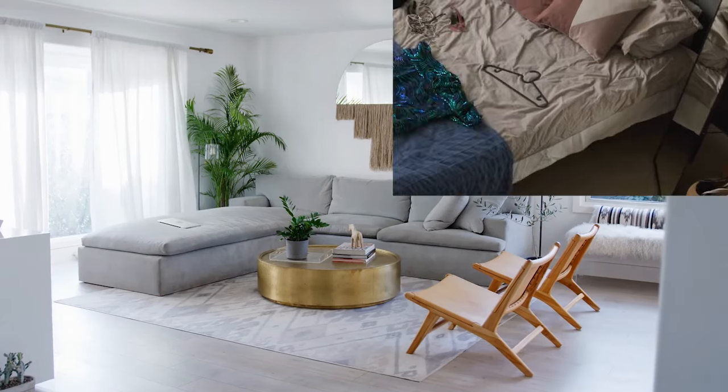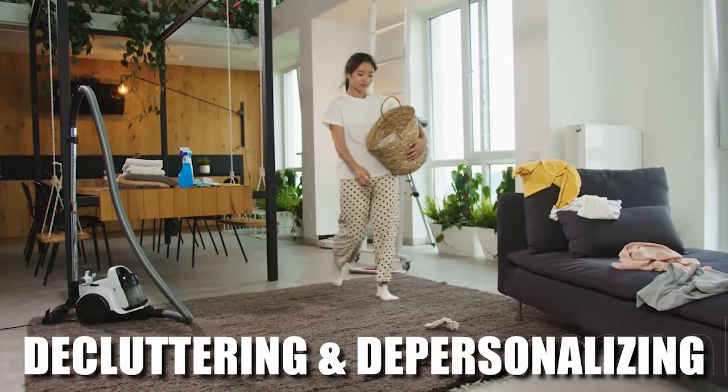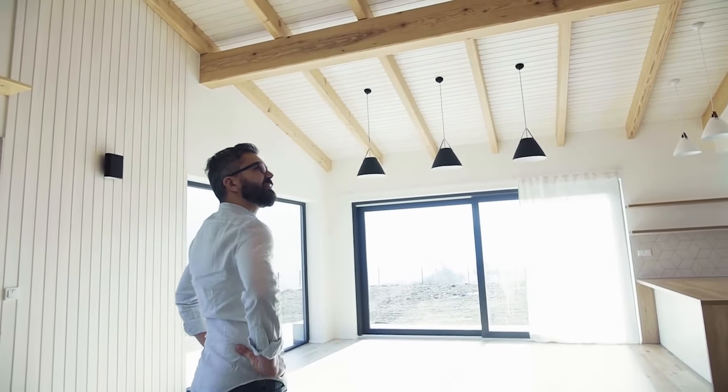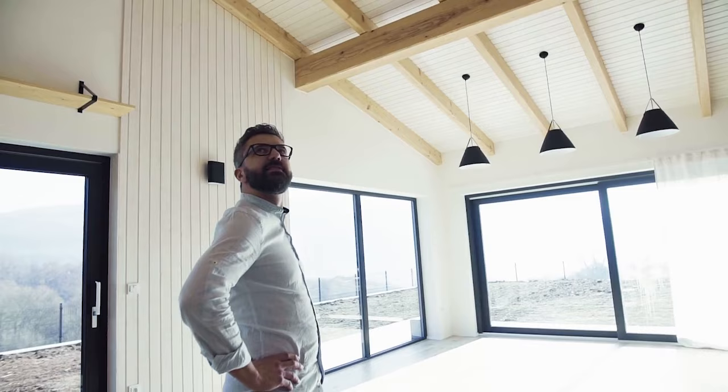So to stage or not to stage, that's the question today. Let's start with decluttering and depersonalizing your space. You definitely want to pack away personal items and clear out the excess clutter. People want to start to imagine putting their things in the space that they're seeing, not continually running into your favorite things, okay?